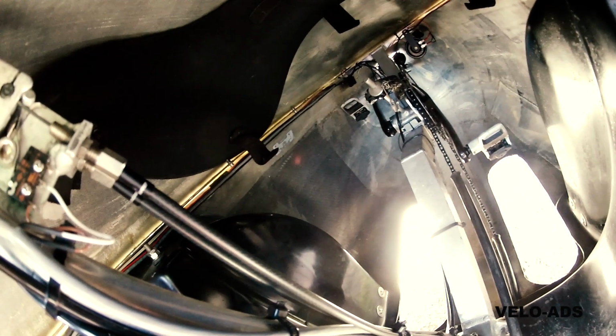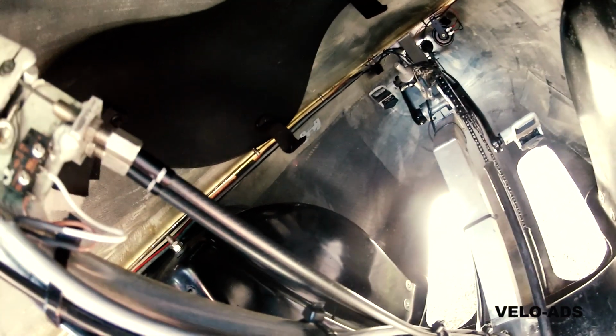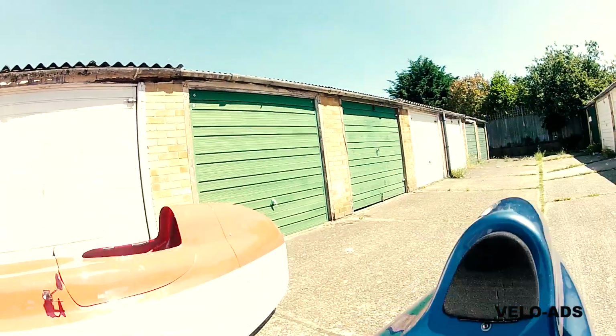I have a 56, 44 and a 24 tooth chainring there, and at the back I have 11-32.